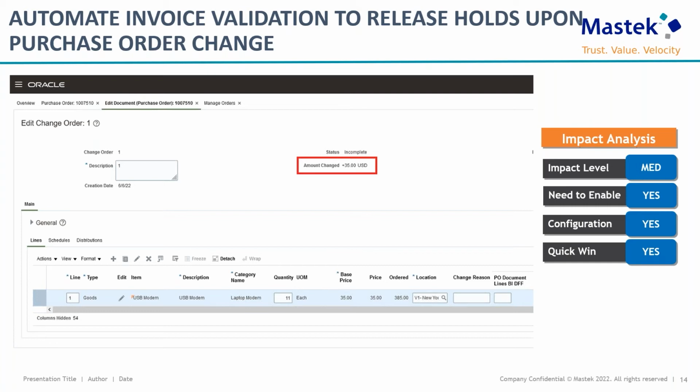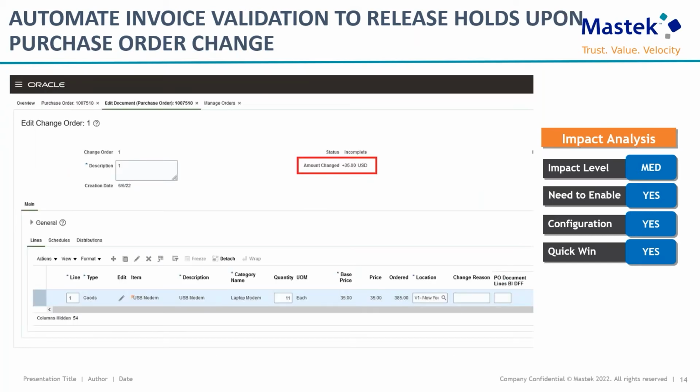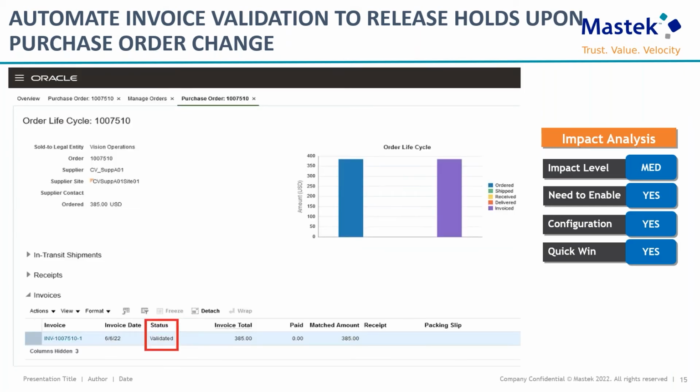So as you can see, this slide shows us orders with invoice holds requiring attention. You can see change order correcting variance between purchase order and matched invoice. You can see the invoice validated upon change order implementation.